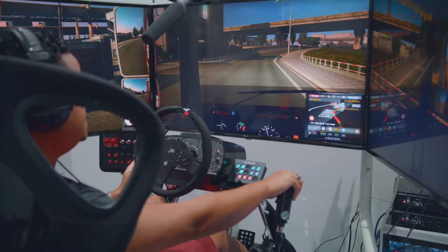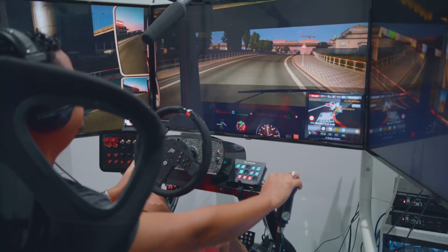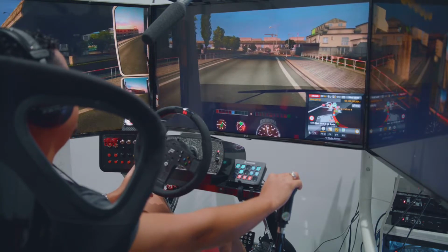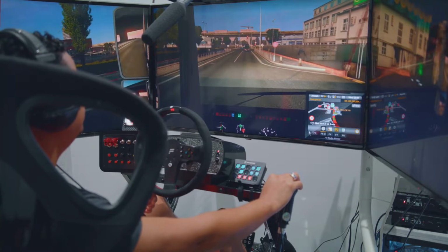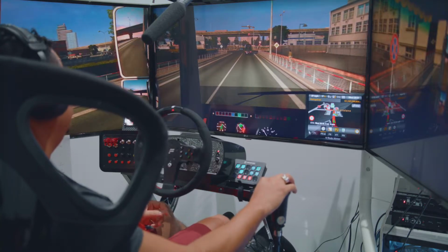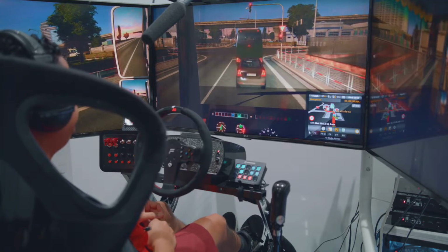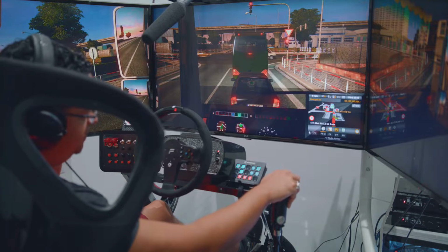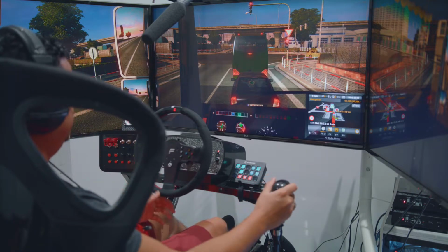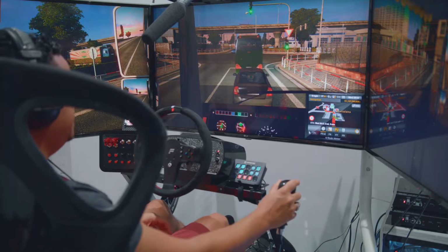Getting close, guys. We got 1 mile to go, so it's right around here. Yeah, this game is awesome with this setup, guys. If it wasn't for this setup, I don't know that I want to play it that much, to be honest. You definitely need to get yourself some triple monitors and at least a wheel. It doesn't need to be huge. My first triple setup was 23-inch monitors, and that was more than enough. And you just keep upgrading from there.